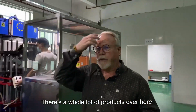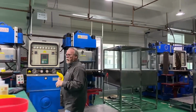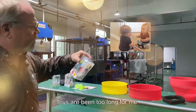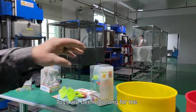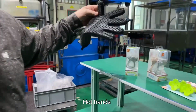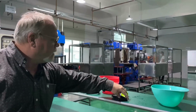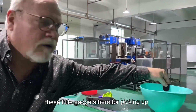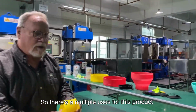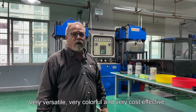There's a whole line of products over here. It looks like there's a glove, like, for a hot plate. You see baby toys, or it's been too long for me. Hot hands. You have these bowls. These little gadgets here for picking up things that are too hot. So there's a multiple of uses for this product. It's very versatile, very colorful, and very cost effective.